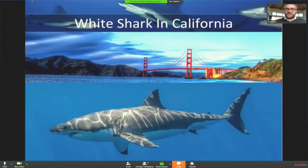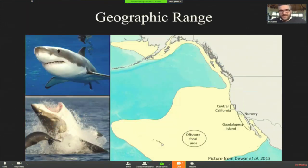And just to show you an example, this is the white shark. Even for a well-studied species, this is one of the most iconic predators on the planet, possibly one of the most studied species in California. And even for this species, we have some problems related to availability of data. We know a lot about their biology and distribution. We know that, for example, the Northeast Pacific population goes from Mexico to Alaska. Most of their distribution is between the west coast of the United States, Mexico and Hawaii.